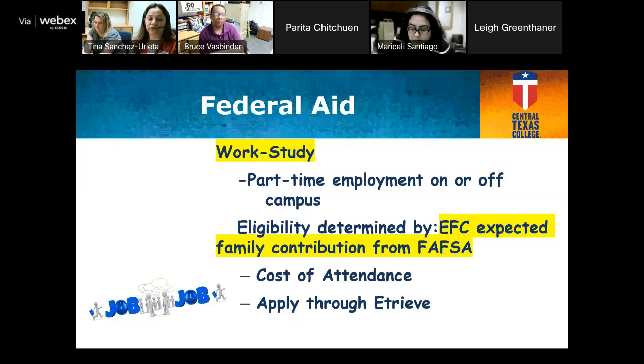And if anyone is interested, just go simply to eTrieve content. You'll see the form, apply through eTrieve, follow up with the financial aid office, and just follow the process. Maricela, if you could possibly put Brandy Sappenfield's contact info in the chat. Thank you. She is the coordinator of the work study program, and she would be a good source to apply.